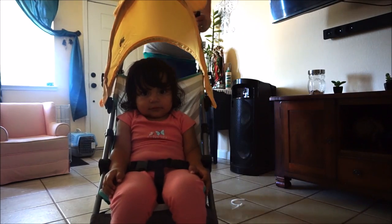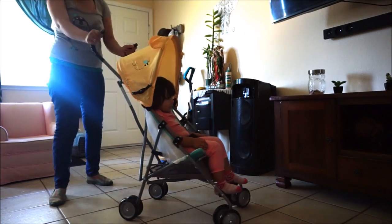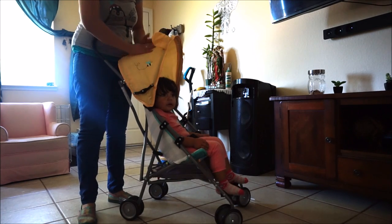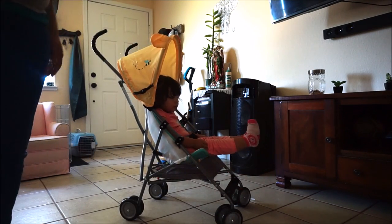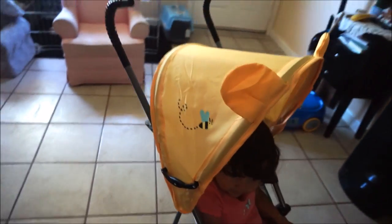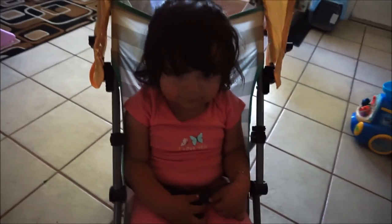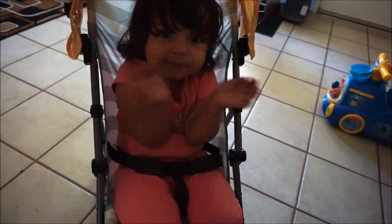The little umbrella here that you can see has these little cute ears, which I find adorable. The umbrella is yellow, and it has that little bee there. It has a little umbrella, the little ears. Has a little child, not included. It has the little resting step for them.